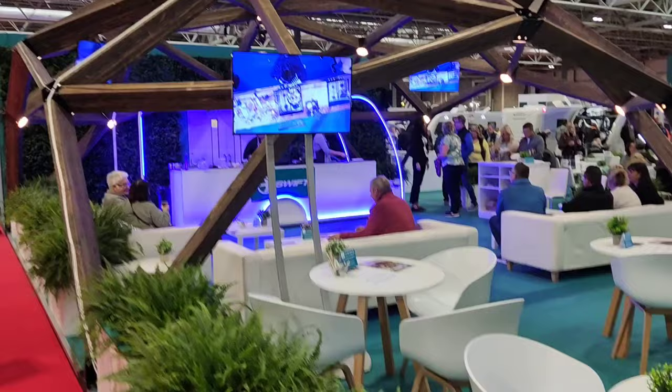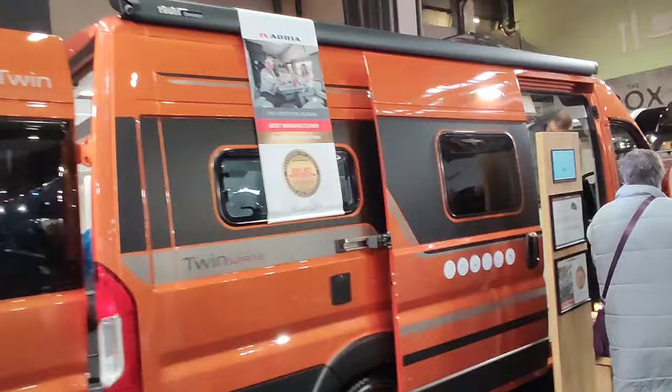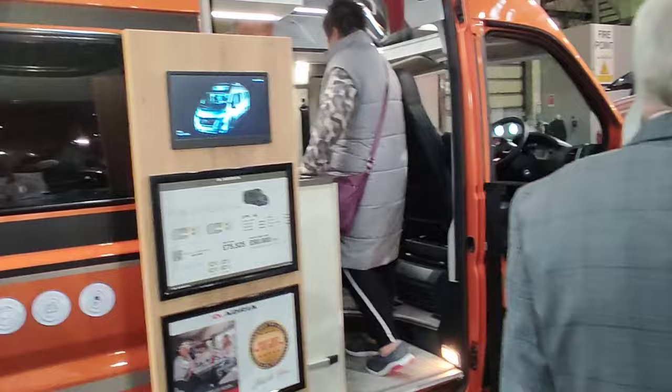So this is the Swift's cooking stand. Lindsay from the Roaming Radford will be cooking here later on. I'll try and catch a little bit of it. Panel van. Adria. Twin. This guy's doing a barbecue. Barbecue sells from cooking.